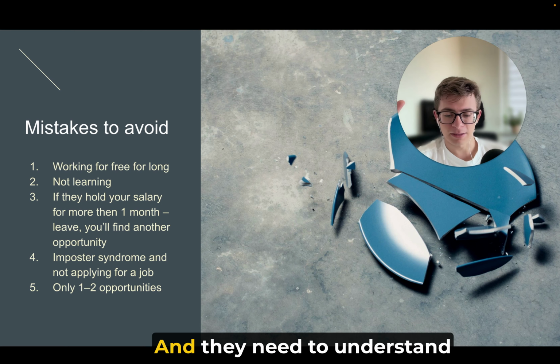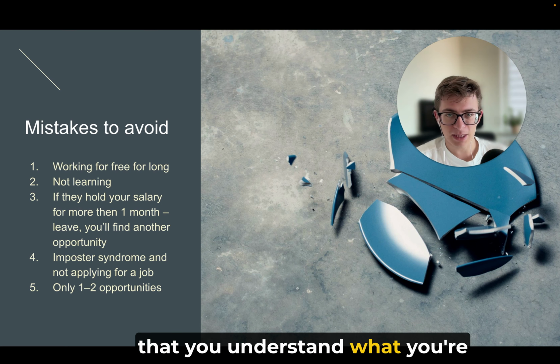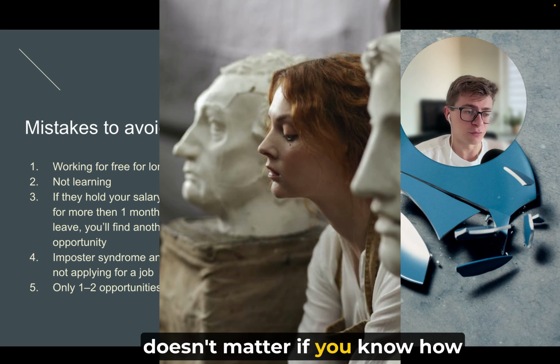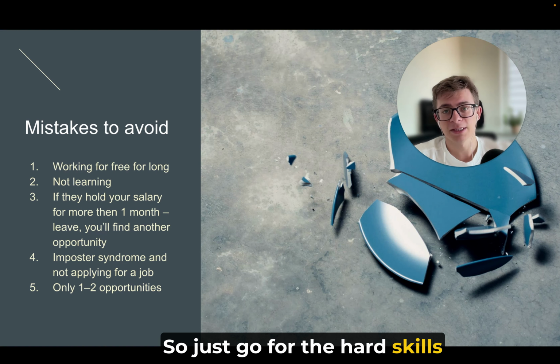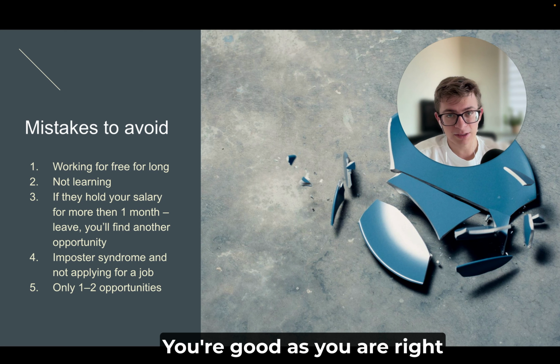And they need to understand that you're a sane person, that you're okay, that you understand what you're doing, that you're hardworking, that you have a very good work ethic. This is the most important thing. It doesn't matter if you know how to do this specific thing or not. Hard skills can be learned on the job. So just go for the hard skills and train your soft skills on your own, and don't worry about that. You're good as you are right now.